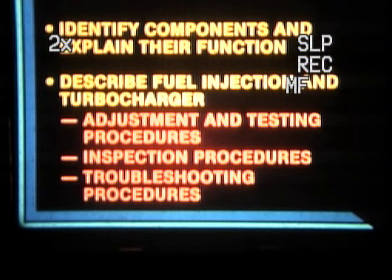Upon completion of this module, you'll be better able to identify the components of the Continental fuel injection and the Garrett AiResearch turbocharging systems and understand their functions. You will also be able to perform fuel injection and turbocharger adjustment, testing, inspection, and troubleshooting procedures. This information will help you to troubleshoot reported malfunctions and to complete the needed repairs in a minimum number of man hours.